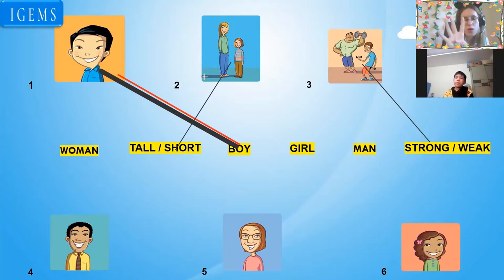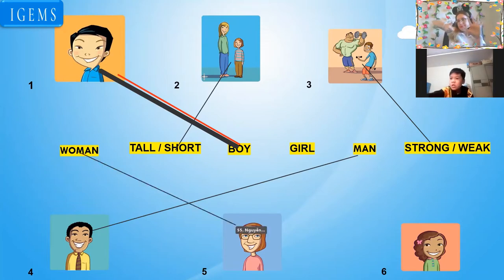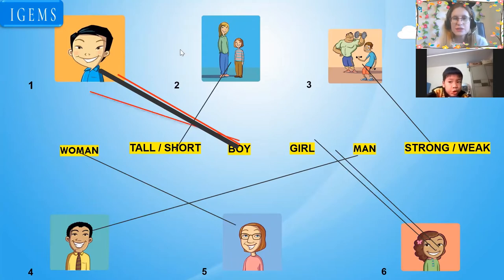Number four. Man. Number five. Woman. Number six, girl. So all of this is adjectives. Good work.